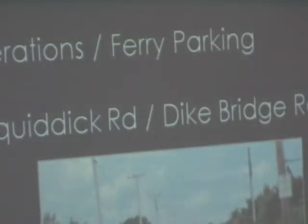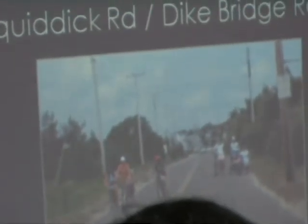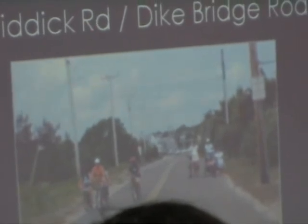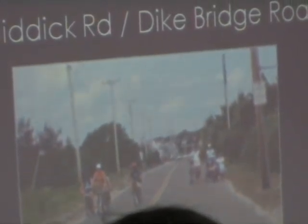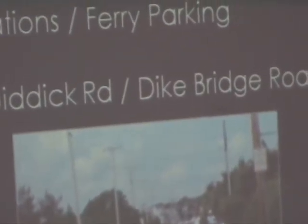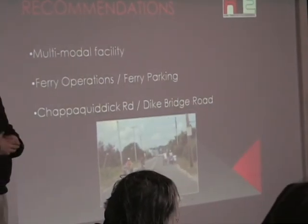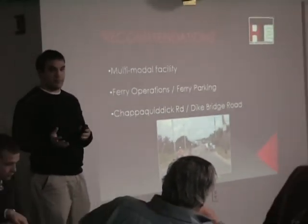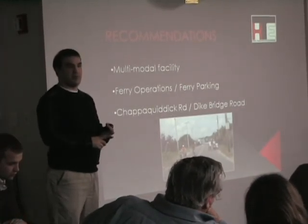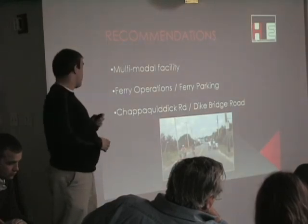So just a quick recap of recommendations. Based on our objective look so far, early on in our design, we are going with a multimodal facility separated from the bike path that pedestrians and cyclists can use. For the ferry, up to the ferry parking, I just showed you, putting 2 queue lanes, we're not adding any extra space, just reallocating the space differently. And then Chappaquiddick Road, Dike Bridge Road, roundabout, or teeing up this intersection. Teeing up the intersection is very cheap, it's safer, and it looks better.